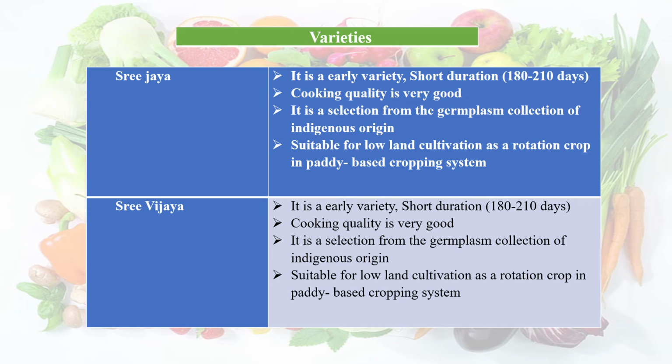And coming to Sri Vijaya, these are the same features. Both are similar in features. Both are good for cooking and both have the same short duration of 180 to 210 days. It is suitable for lowland cultivation as a rotation crop in paddy based cropping system.